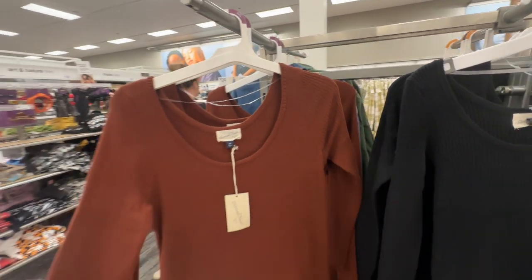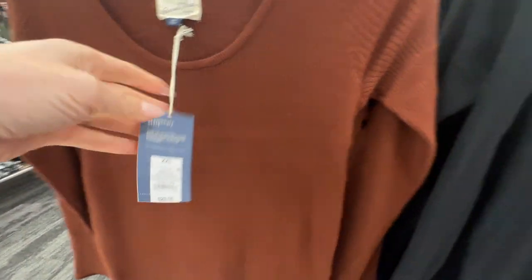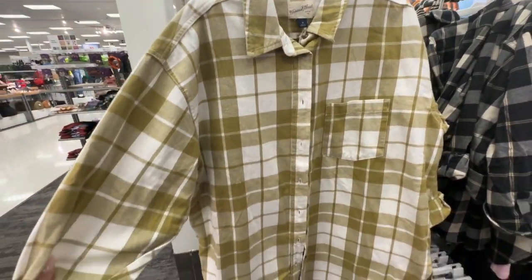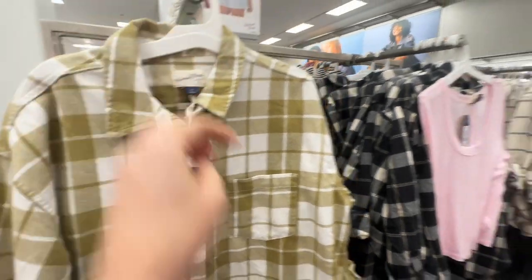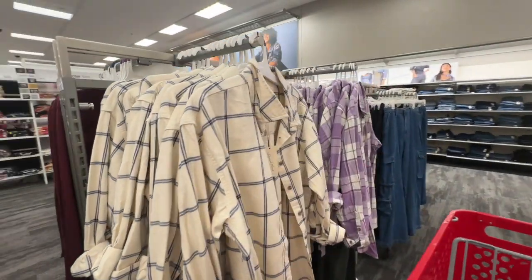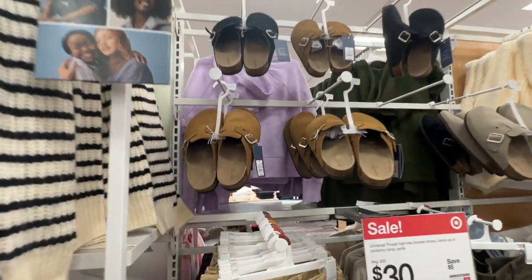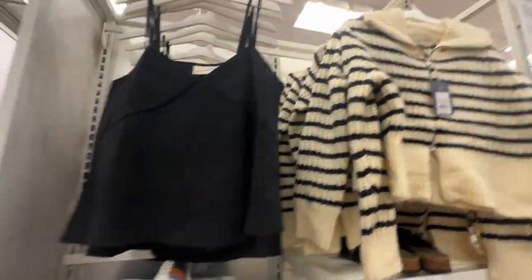So familiar, like something we had at Kmart only this season. These are $28 US. Beautiful flannelette shirts, this is so comfy. $28. Comes in black and check, and cream and blue. It's pretty. And in purple, cream and tan. Clogs. I love those boots.